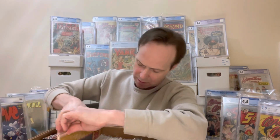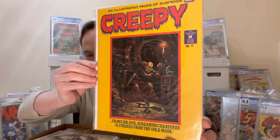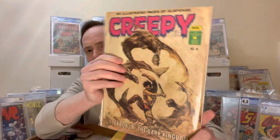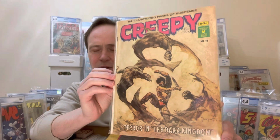And what else? There's so much stuff in here. One second, I'm just moving it around so I can manipulate it a bit. And then we got, these ones look like Australian. These are the Australian Creepies. This is Creepy number 17 from Australia. They had a different numbering system, but they would reprint a lot of the Warren American editions, but these were from Australia. And the Australian editions are actually quite hard to find. So if you ever can come across them, they're quite scarce.